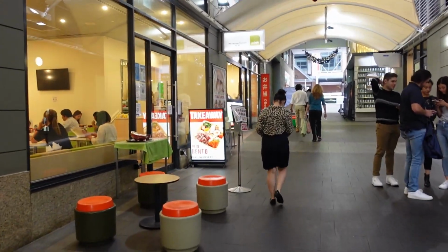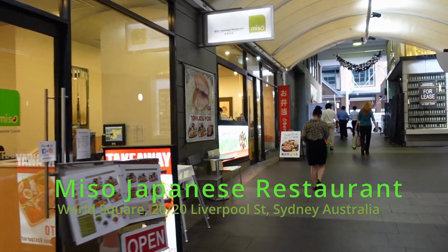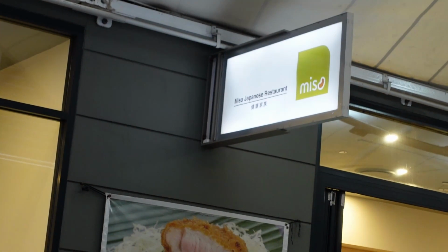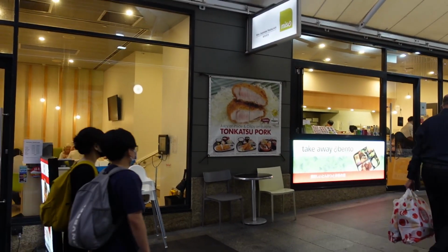This is a restaurant called Miso Japanese restaurant. They specialize in Tonkatsu Bento sets. This restaurant has been around for at least 10 years. They have survived the lockdowns of the pandemic, so that means they must be doing something outstanding.